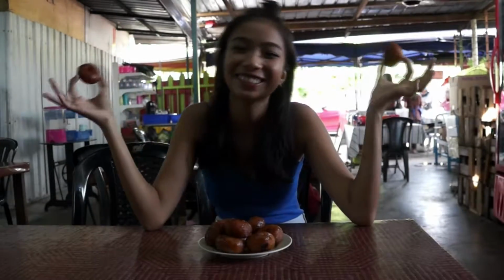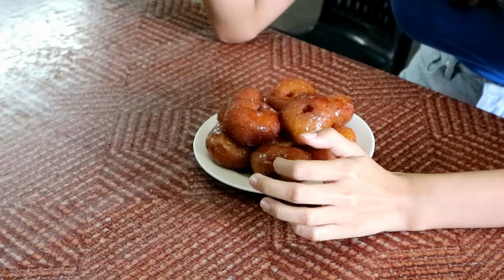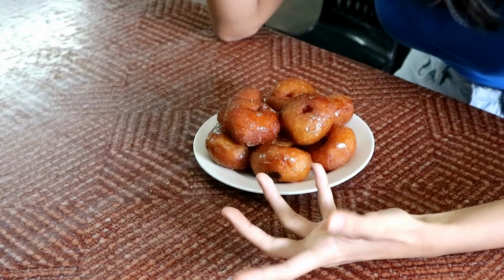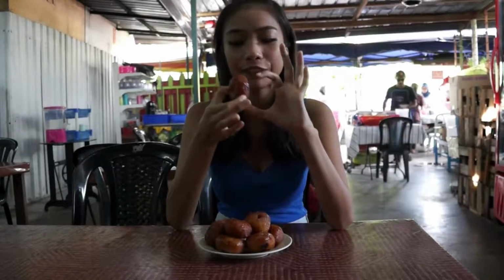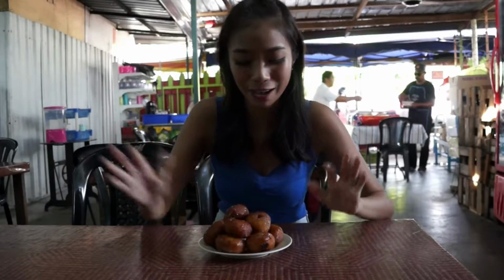Okay guys, so now I have my donuts here. Well, it's not actually a donut, it's called Kuih Keria, but I'm just gonna call it a donut because it's easier that way. Not sure if you can see, but it's fried. It's still really hot, and I'm suffering holding this, but I don't know why I'm still holding it. Okay, I'm gonna put it down.